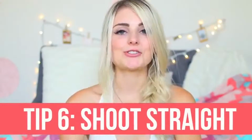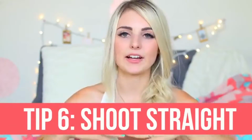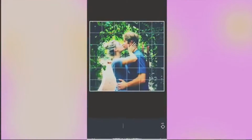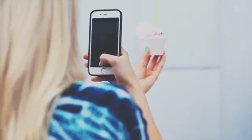Tip number 6 is to shoot straight. This is really important if you're taking a picture of the ocean or something, like on the beach. You want to make sure the horizon is in a straight line in your photo. You don't want your phone to be slightly tilted, but you can fix it in editing if you mess up. If you go on VSCO, there's a little setting that lets you tilt the picture a little bit. So if you mess up, try that. That also makes your photos look more appealing.